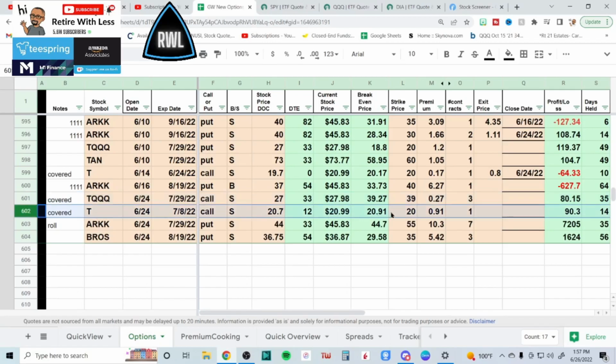There's that T covered call. Went out to July 8th. 20 strike, collected $91 for that. They have a dividend coming up, so I would imagine that these will get called away. My shares will be called away, and that's fine. I'll be able to keep the $91 in premium, and I think my cost base is like $19 on the shares. But if they do not early assign me, then that's fine. I'll just keep rolling this 20 strike and keep collecting premium.